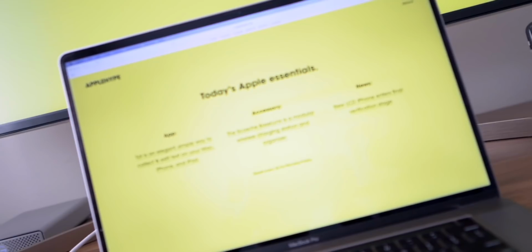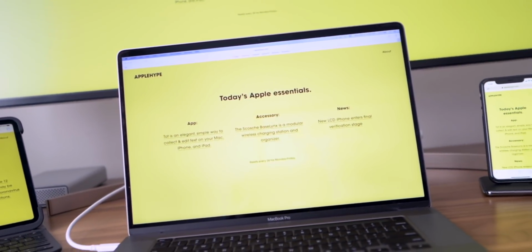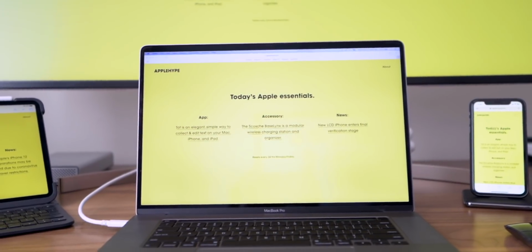If you wanted to describe Apple Hype as a simple site with three sentences and links on it every day, you wouldn't be wrong. The whole idea here is to deliver as much value for Apple users as possible every day in as little time as possible. So all substance, no fluff. Literally, you'll be able to scan the whole contents of the site every day in 15 seconds or less.